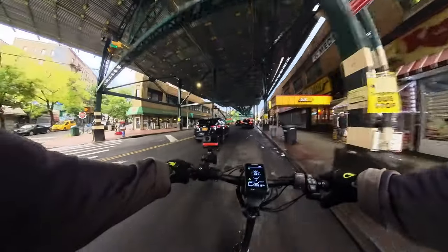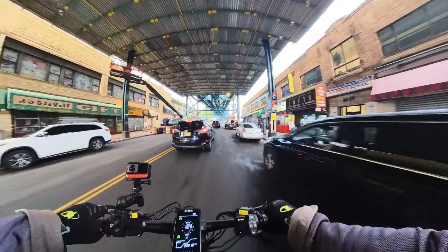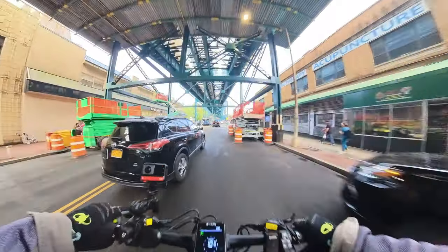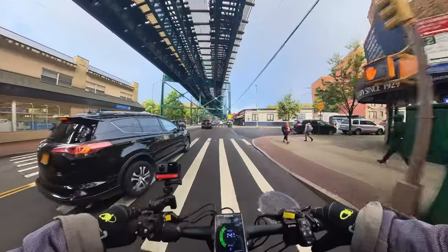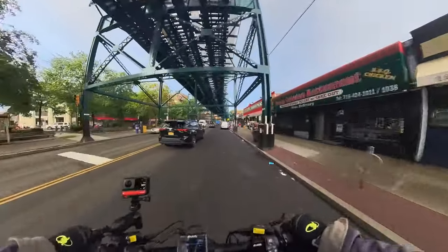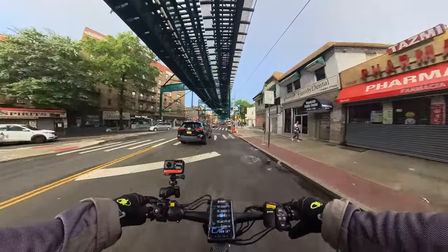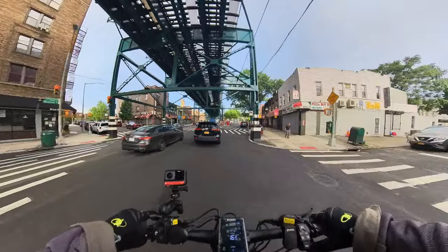Today, it's gonna be pretty opposite of that. We're going to do a straightforward route from Queens into Manhattan. And we have to get there in the next 30 minutes because I have to be at work in 30 minutes.